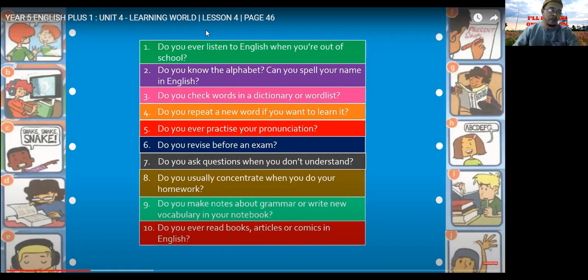Tapi for some names dia ada beza. Okay, contoh. Kalau bahasa Melayu, Daud. Tahu pernah dengar Daud? D-A-U-D. Nabi Daud kan? Tapi bahasa Inggeris, orang Inggeris dia tak tulis Daud. Dia tulis apa? Dia tulis David. D-A-V-I-D. David. Itu in English.